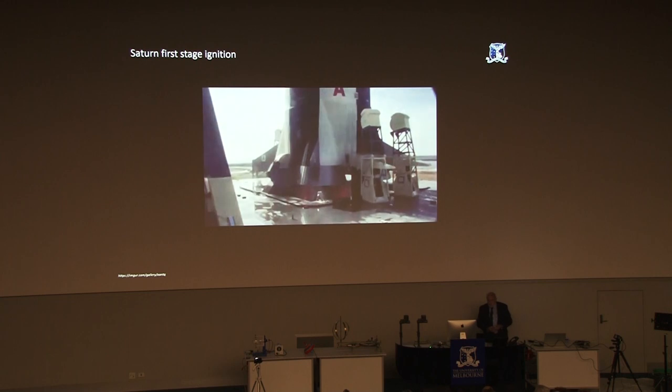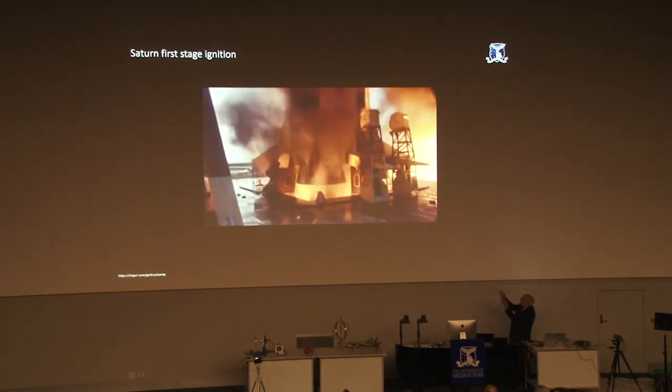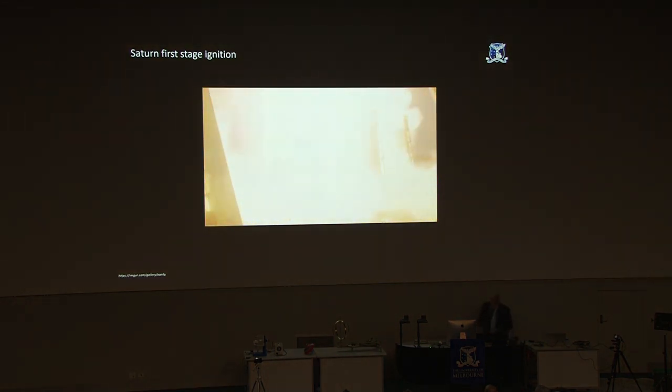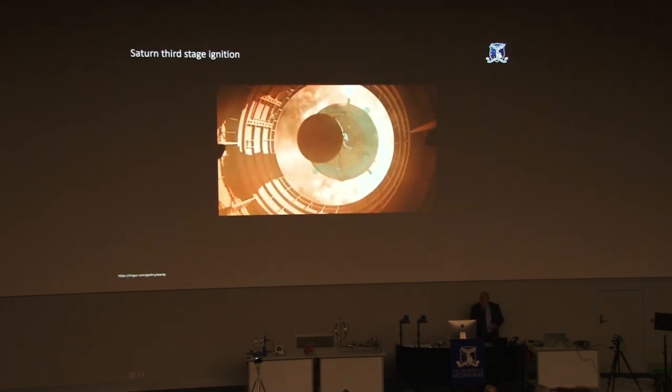And you can see the exhaust from the turbo pump as the rocket takes off as a dark shroud of partially burned kerosene surrounding the bright light from the burning kerosene and the oxygen in the stoichiometric ratio. So a substantial amount of the exhaust is coming from the pumps that were pumping the fuel into the engine. And here is an Apollo 11 F1 engine recovered from the bottom of the Atlantic by the guy who did Amazon. He found it and recovered it.